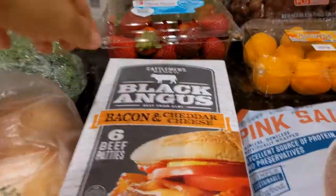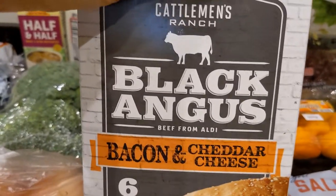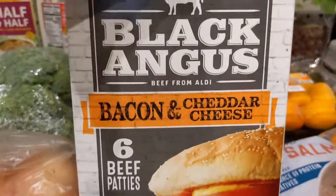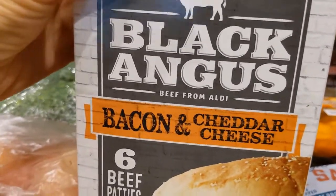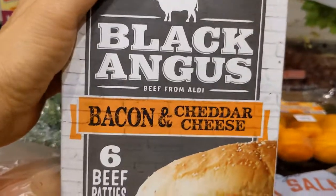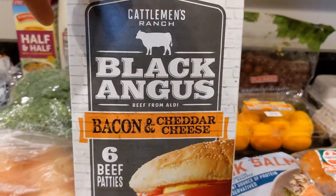Okay, down here I bought the Cattleman's Ranch Black Angus frozen hamburger patties. This one has bacon and cheddar cheese infused in there. They did have the unseasoned, but the big dog wanted the bacon and cheddar because we've had these before. This will be a very simple meal.